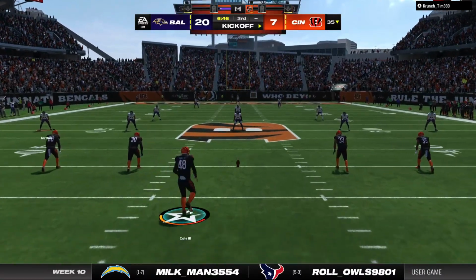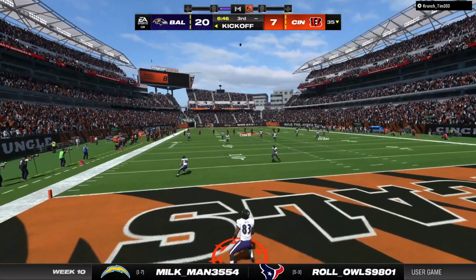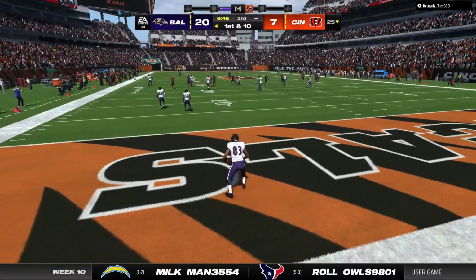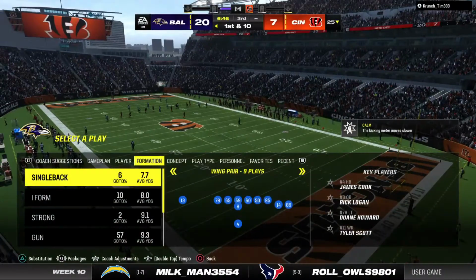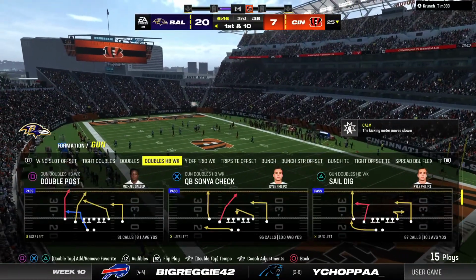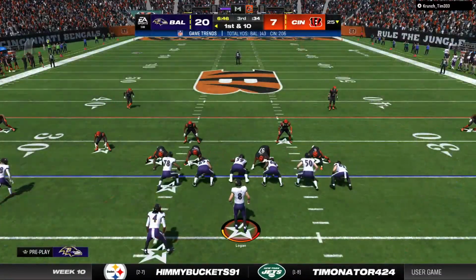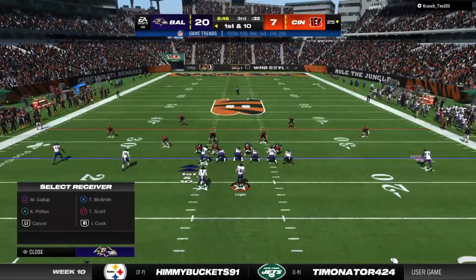The kicking team out now for the Bengals as they'll send this one away. And from back there, a wise move. He'll just sit on this one, and it'll come out to the 25. The Baltimore offense at the line, set to get going.